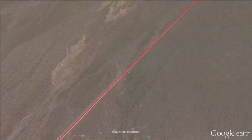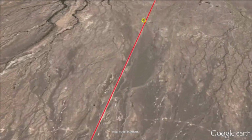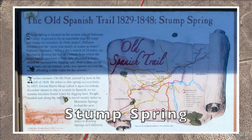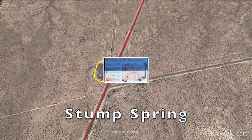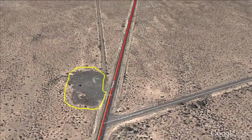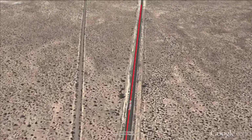Just 6 miles up the road on the left-hand side, you're going to come to another kiosk. This is Stump Spring. This is a watering hole for the old pioneers, and water was plentiful here during the spring, but come summertime with temperatures well into the hundreds, the water would dry up, and they'd actually have to dig down a couple of feet to find water. The Old Spanish Trail does crisscross Tecopa Road here quite a few times, as you can see here.